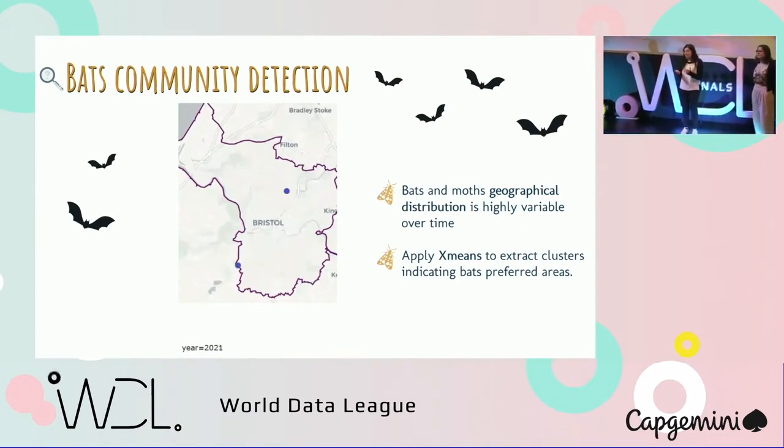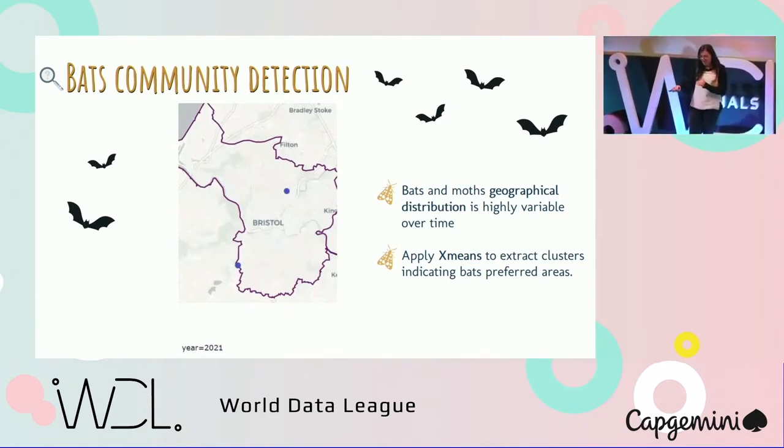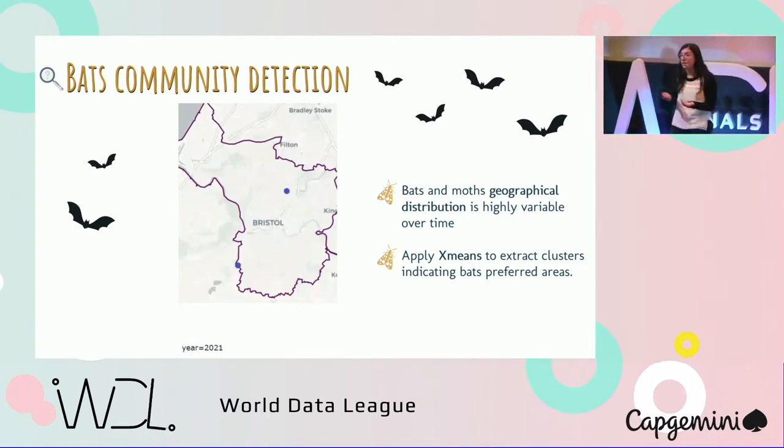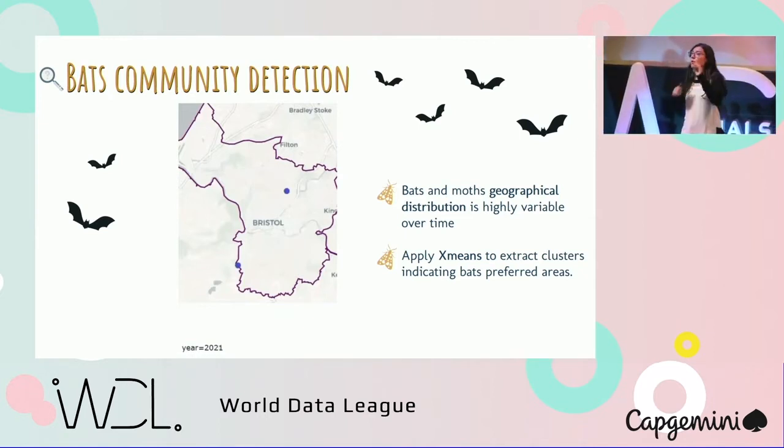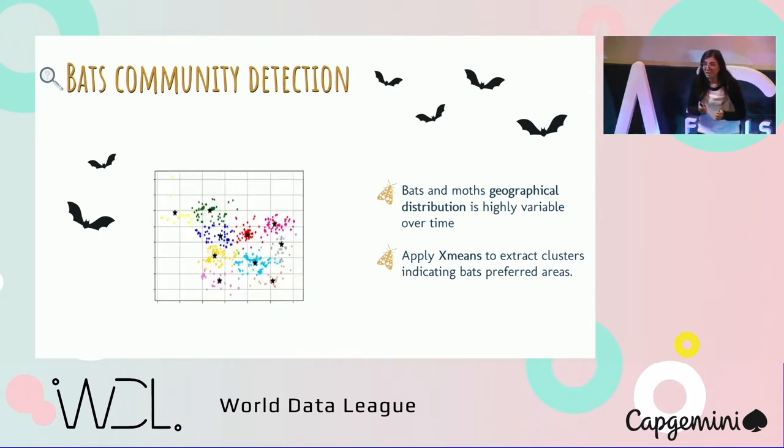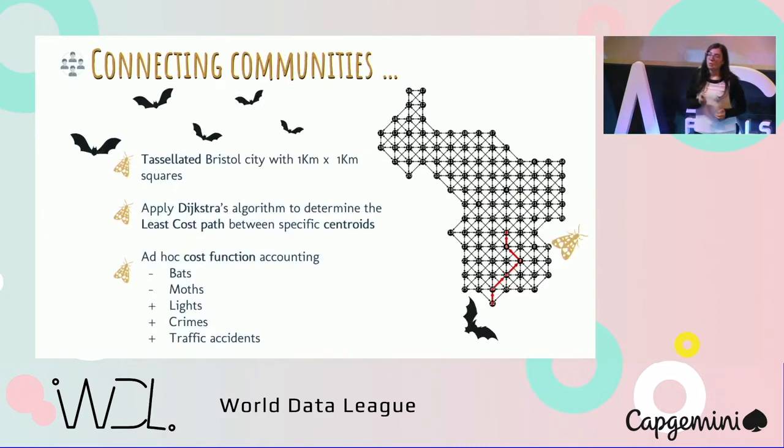The advantage of using X-means with respect to the better-known K-means is that we don't have to make assumptions on the number of clusters, also because we know this is very dependent on the time, so we just prefer not to make assumptions and let the X-means algorithm work to find the best solution. So after finding the main bats locations, we said, okay, now we have to find a way to connect these points.